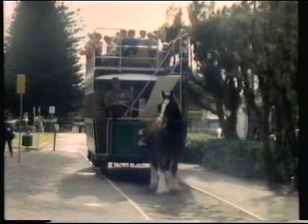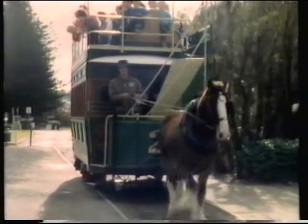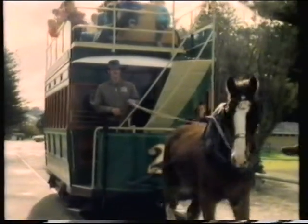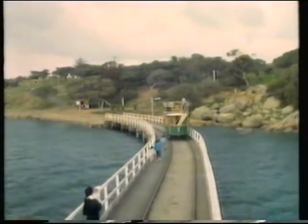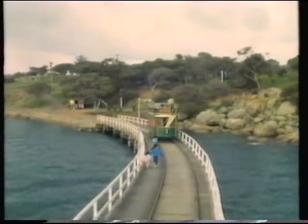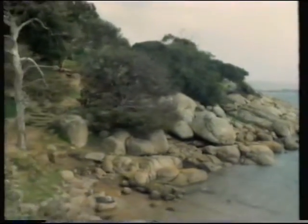Ooh. That's it. Clip, clop, clip, clop. Plod, plod, plod, plod. Over the bridge. Bridge over the water. Lots of people on, aren't there? There they are, crossing over.